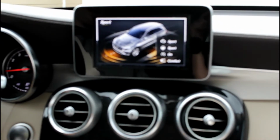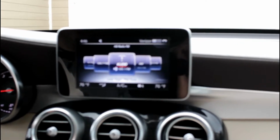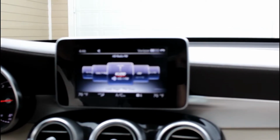Economy and comfort mode are kind of relaxing, kind of like you're driving a Buick or a Cadillac, but if you want to shave some years off your age and really want that sport, fast acceleration, tight handling, and a tighter suspension, then go with Sport Plus.